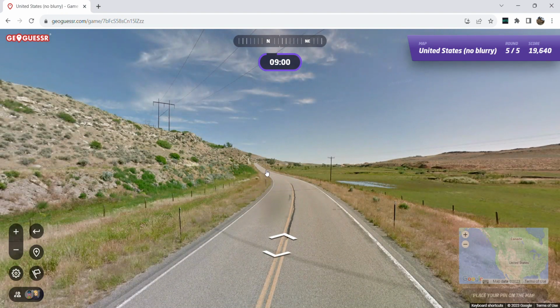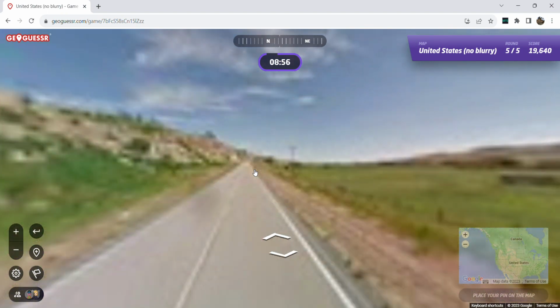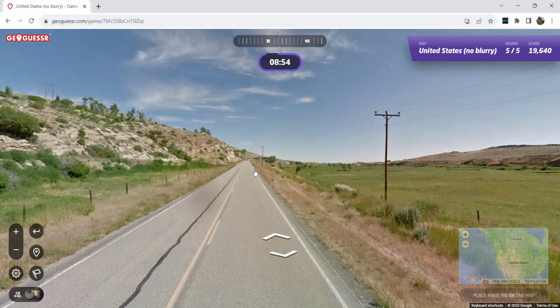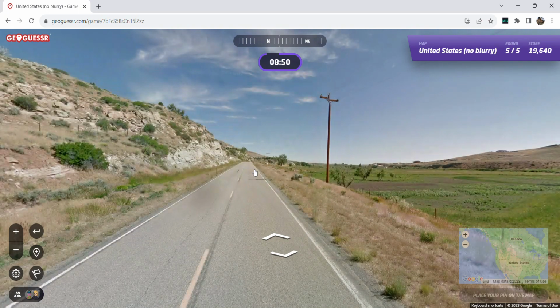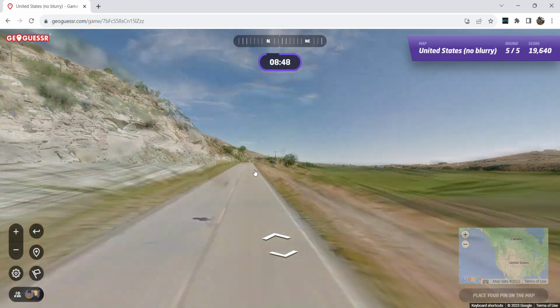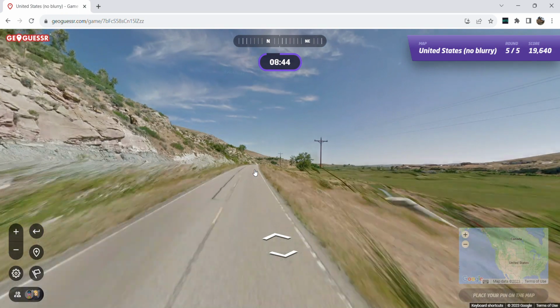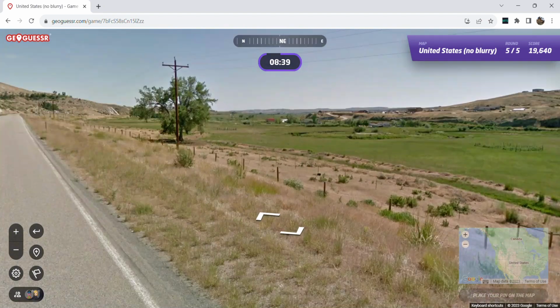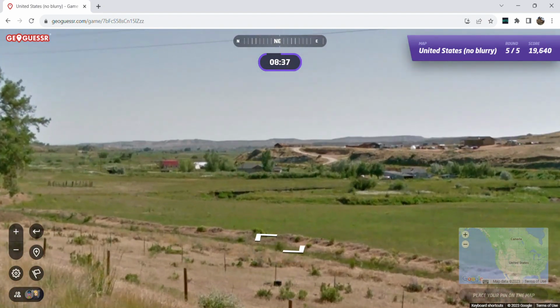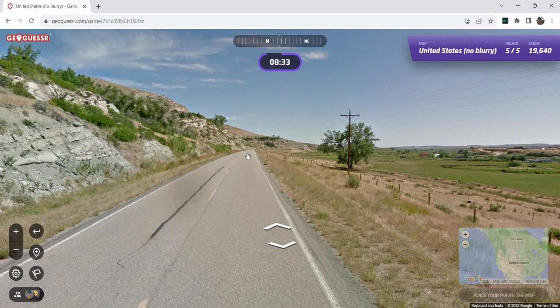I tell you, there's nothing about this that immediately yells at me and really tells me where we are. I think we're going to have to move. We're in a pretty desolate location. Where could this possibly be? It also looks fairly agricultural. Looks like there is a good amount, really, of farmland there.